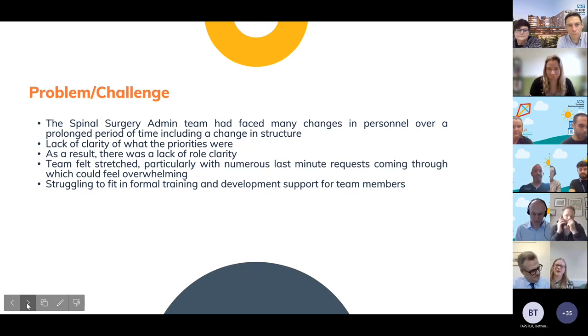So just going to talk to you today about a leader standard work exercise that we did within the spinal surgery admin team. The problem and the challenge, the background to this, is I joined the neurosciences department back in November, and when I came in, the spinal surgery admin team had undergone an awful lot of flux. There had been a lot of churn within the admin team over quite a prolonged period of time.